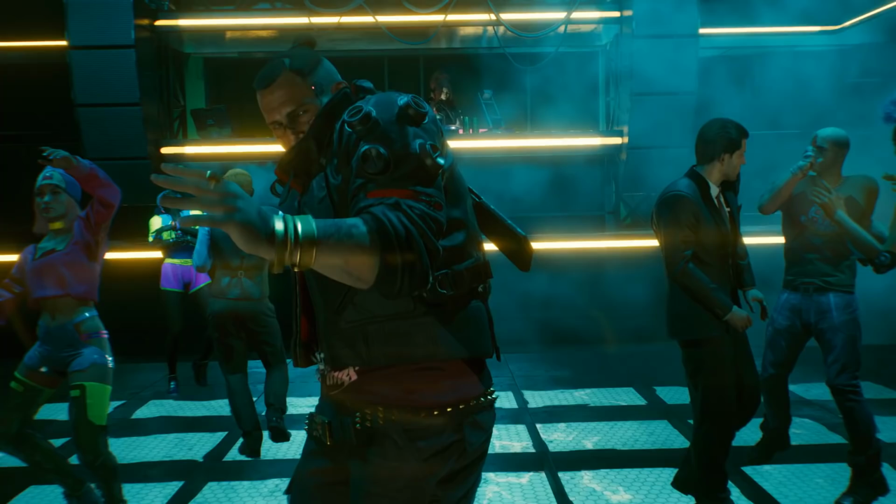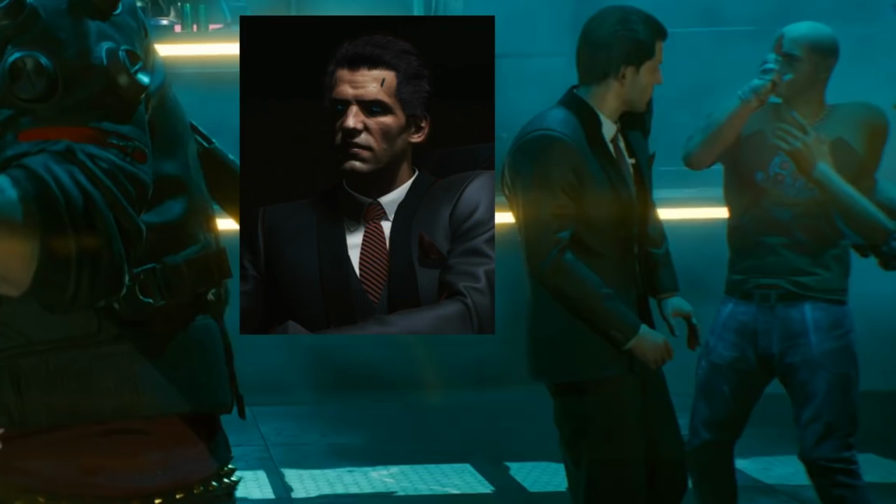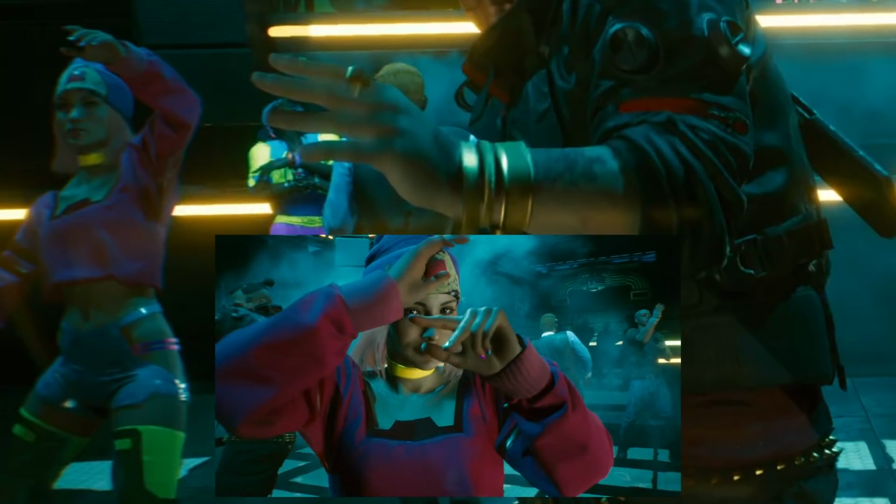In the next scene, where we can see Jackie getting down on the dance floor, we can also spot a couple familiar faces. On the far right at the back, we have this man from the Kabuki boxing sessions showcased in the first Night City Wire. We also have what appears to be the Arasaka corporate higher-up Jenkins, as well as a woman in the back left who we see later wearing a familiar beanie.